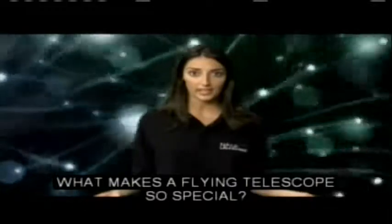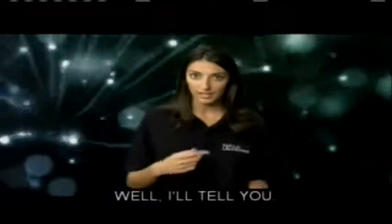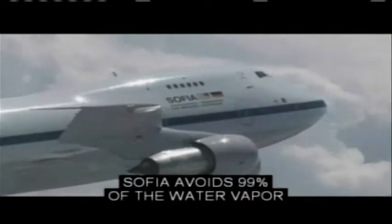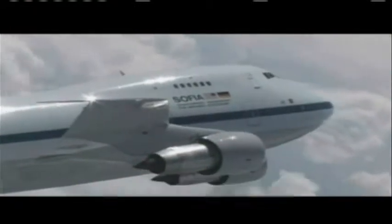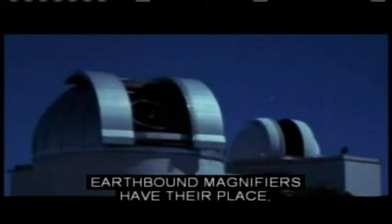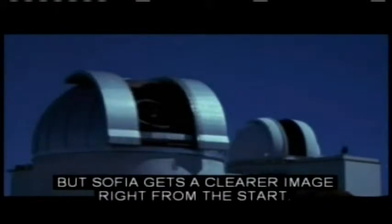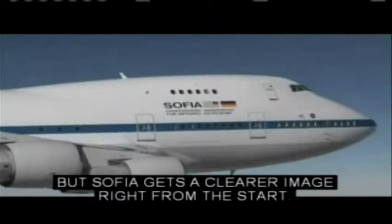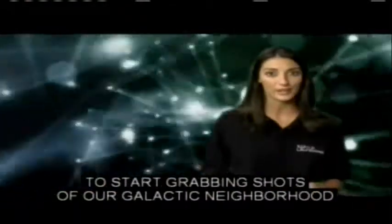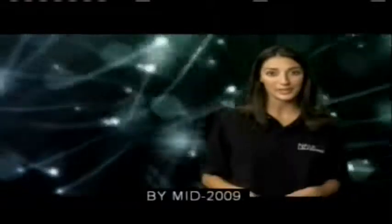What makes a flying telescope so special? Well, I'll tell you. By flying above the lower atmosphere, SOFIA avoids 99% of the water vapor that gets in the way of all those ground-based telescopes. Earthbound magnifiers have their place, but SOFIA gets a clearer image right from the start. Stay tuned, because SOFIA is scheduled to start grabbing shots of our galactic neighborhood by mid-2009.